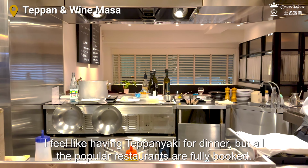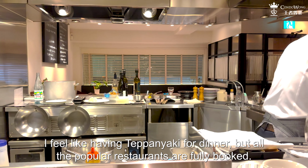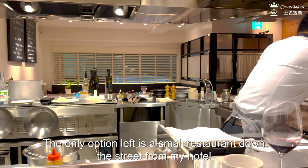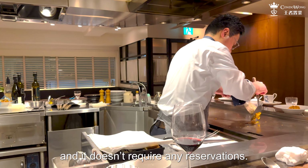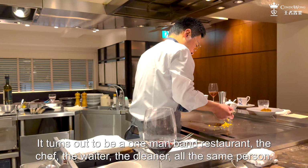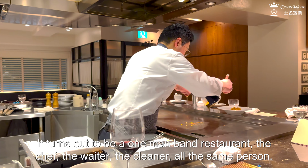I feel like having teppanyaki for dinner, but all the popular restaurants are fully booked. The only option left is a small restaurant down the street from a hotel, and it doesn't require any reservations. It turns out to be a one-man band restaurant. The chef, the waiter, the cleaner, all the same person.